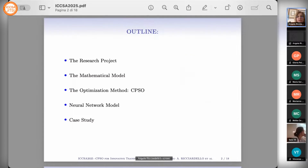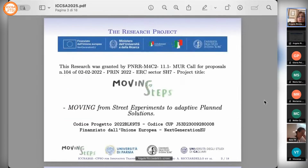So, as already said, this work is one of the results within the research project Moving Step, and in particular with the work package dealing with the modeling and the optimization approach for the optimization of the scenarios. Generally speaking, the aim of this task is the definition of an optimal mathematical model describing both pedestrian and traffic flow dynamics, depending on the urban scenario assumptions, with research of the optimal space and design plan investigated by means of an optimization tool that is the continuous particle swarm optimization.